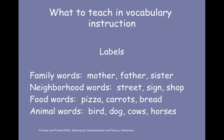Then we move on to labels, including family words like mother, father, sister, neighborhood words like street, sign, shop, food words like pizza, carrots, and bread, and then animal words, bird, dog, cows, and horses.